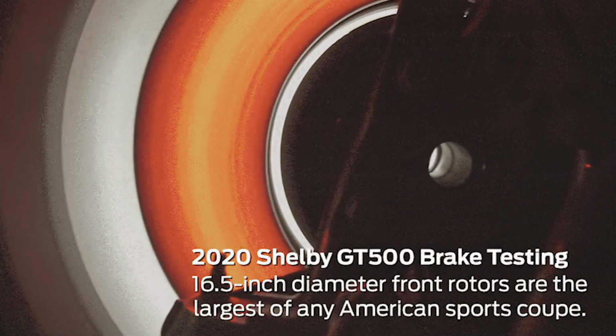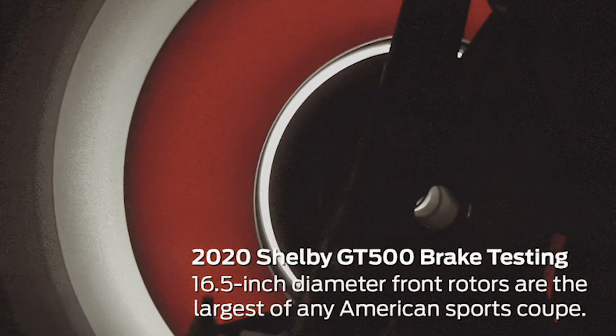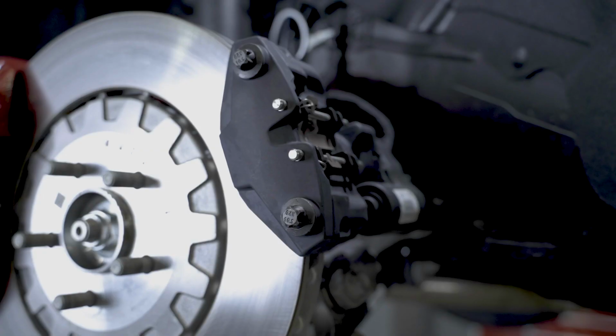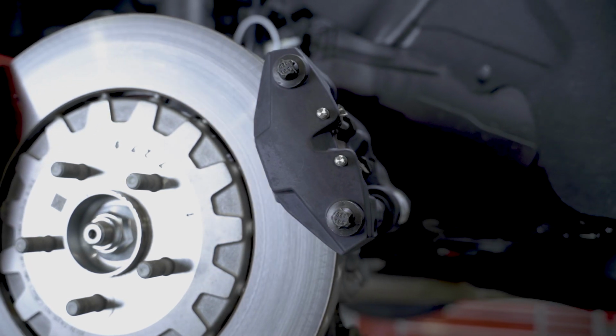Now, for the data junkies out there, the front brakes on the new GT500 have 20% more swept area or surface area and 30% more thermal mass than the GT350 brakes. The GT500 also utilizes an electronic assist parking brake and a 3D printed ABS sensor bracket.